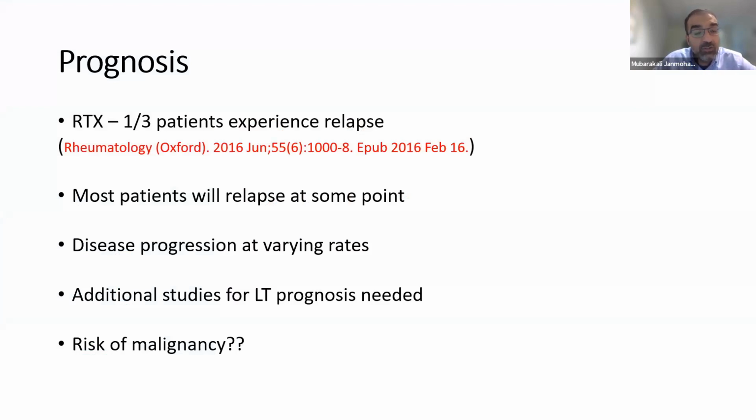And there is a risk of malignancy. Some studies have shown that patients go on to develop lymphomas or other solid tumor malignancies. And there are some studies which negate this risk totally. So this is another area of controversy.